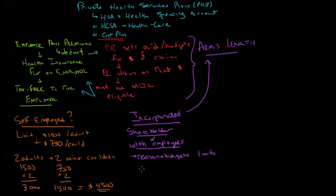And a good example of this is a case called Spicy Sports v. the Queen, in which an owner of a small ski shop in Whistler, British Columbia, tried to run $43,000 of medical expenses through the cost plus plan, and it was seen to be far in excess of what he would have allowed an employee in the same position to do.